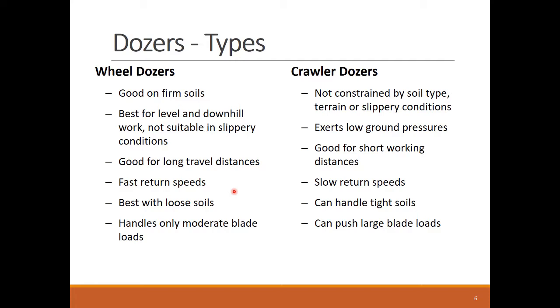Dozers can be on wheels or tracks. Wheeled dozers are generally lighter and faster, but require favorable soil conditions and surface. Crawler dozers are more heavy and move on tracks, and this is why they can handle tougher soil types, but at much lower speeds.